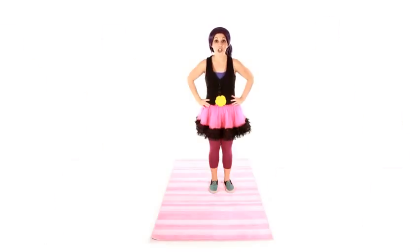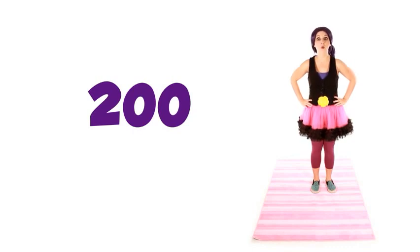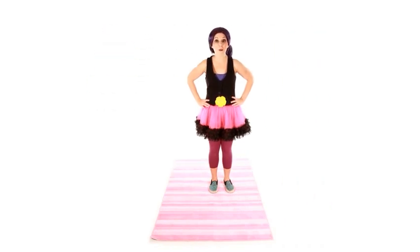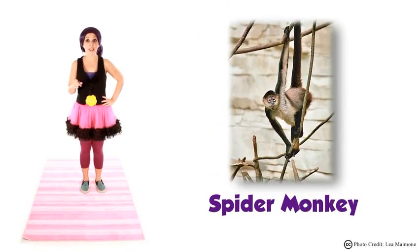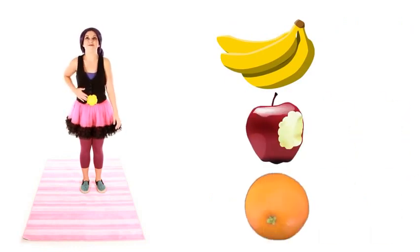The first thing I learned about monkeys is that there's over 200 different kinds. Whoa, that's a lot. Too many to tell you about, so I thought I'd pick out my two favorites, the spider monkey and the emperor tamarin monkey. Now, the spider monkey is like a trapeze artist. It spends most of its time swinging from limb to limb in the trees high above the jungle. They're really fast, and they like to eat fruit like bananas, apples, and oranges.